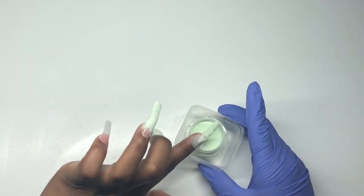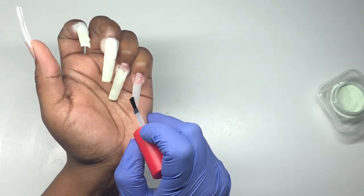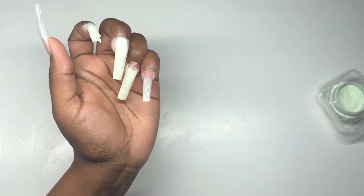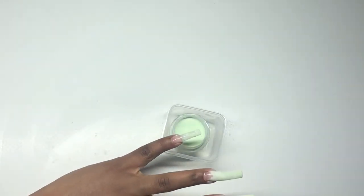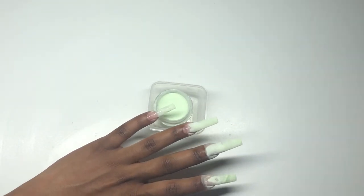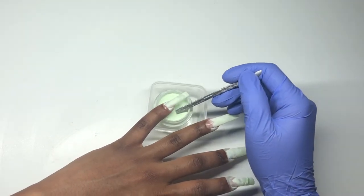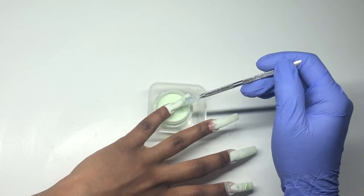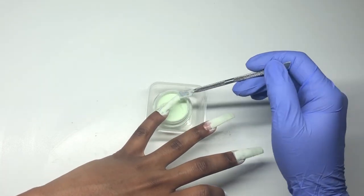And then I'm going to go in with my primer, or if you're using pH bond, whichever one you're using. And then you're going to go in with whatever enhancement you are choosing to use. I know some people like to do base gel and then put acrylic on top of the base gel. Whichever one you choose, just make sure you prep your nail, because you don't want your nails popping off. You don't want that. That's not fun. That's not cute. We want to keep it cute.